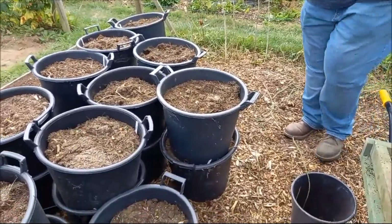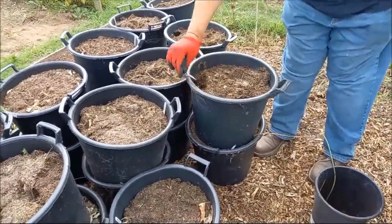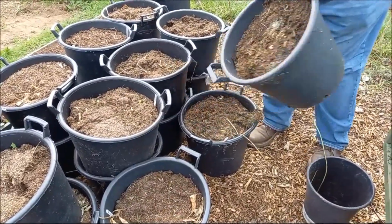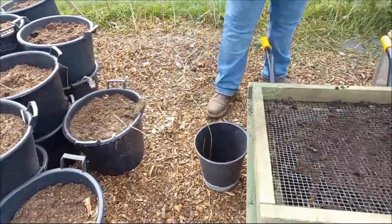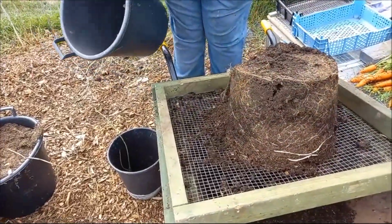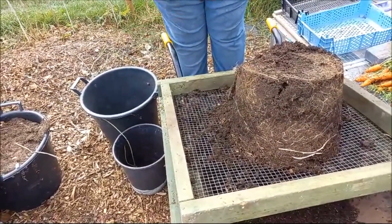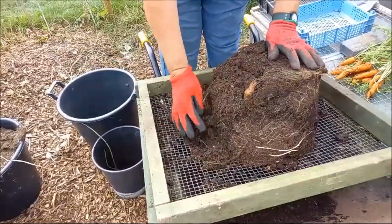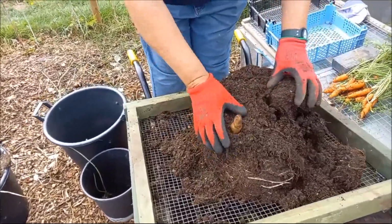I'm gonna do this bucket. Which is? Picasso, apparently. Okay, so we haven't grown these in buckets before. We've grown them in the ground. Yes, we have. And this is a mixture of our own compost and shop bought. Yes, bit of a mix.